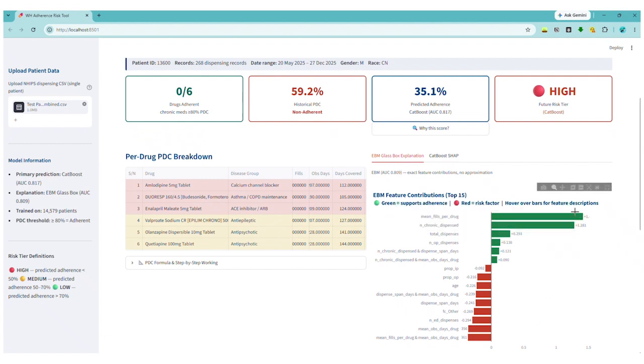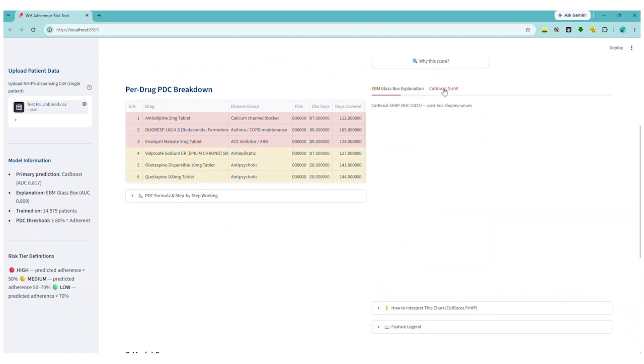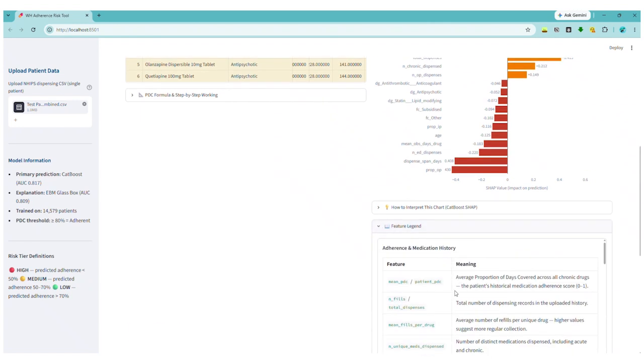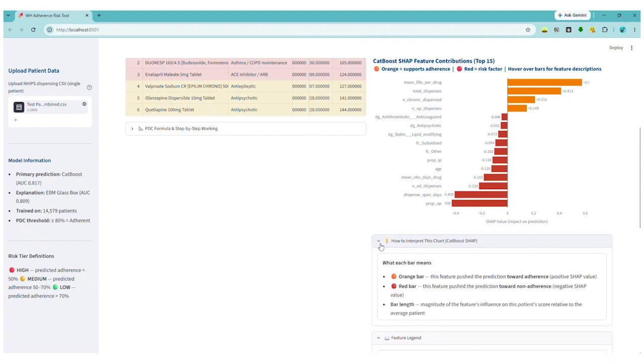If they hover over, they can see the positive drivers and what they mean in the legend. And the red color is the negative driver that is pulling down the adherence score. The same thing with the CatBoost SHAP graph. We have a legend explaining how each of these is impacting the scoring. And there's also a help guide to explain how to use this chart.